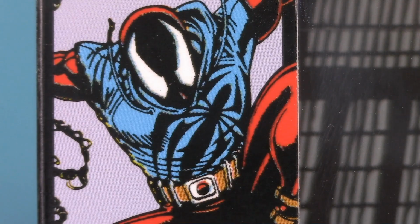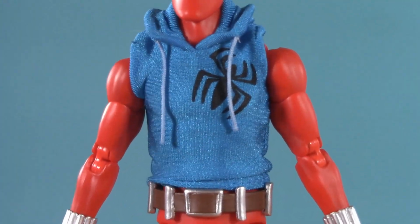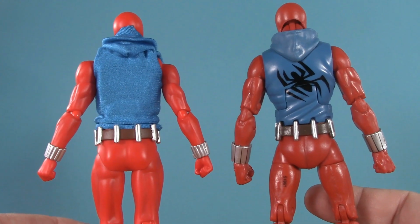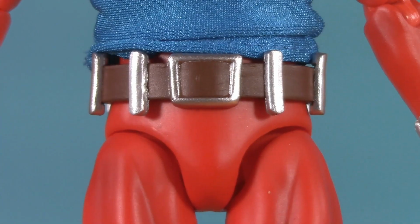That brings us back to this picture. Scarlet's Spider logo is just way too small. Similar to Hasbro, it should be taking up most of the torso. Flipping it around and it should also be on the back. The other issue is the belt.